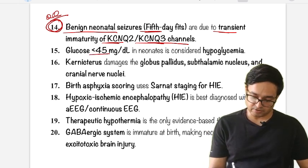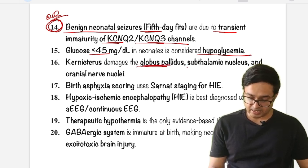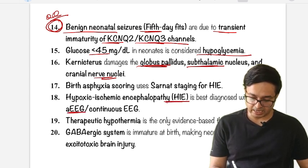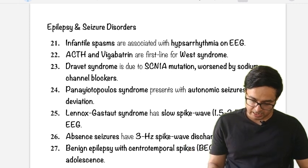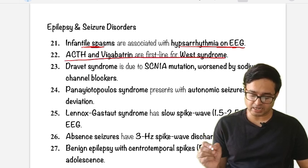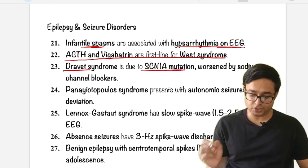Glucose less than 45 is considered hypoglycemia. Kernicterus is damage of globus pallidus, subthalamic nucleus and cranial nuclei. Okay, I'll go to the important ones. HIE is diagnosed with EEG, and the GABAergic system is immature at birth. Okay. So, infantile spasms are associated with hypsarrhythmia on EEG. ACTH and vigabatrin are the first line of choice of drug in West syndrome. Dravet syndrome is due to SCN1A mutation.